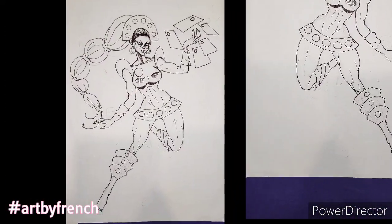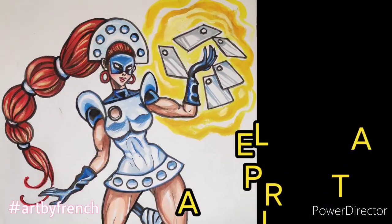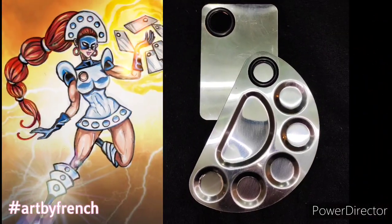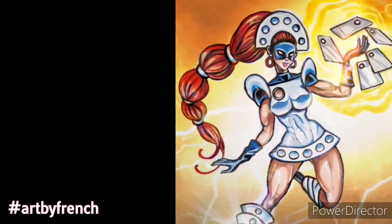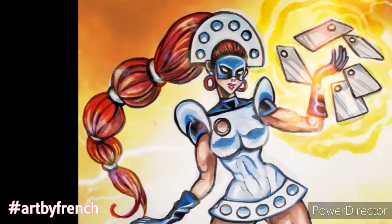And here comes Paletra, and her powerful looks is actually inspired by the makeup mixing palette. It is actually a containing vessel where you put some amount of your liquid foundation or some scoops of your cream foundation or concealers, and then you mix them in order to match the skin tone of your client.